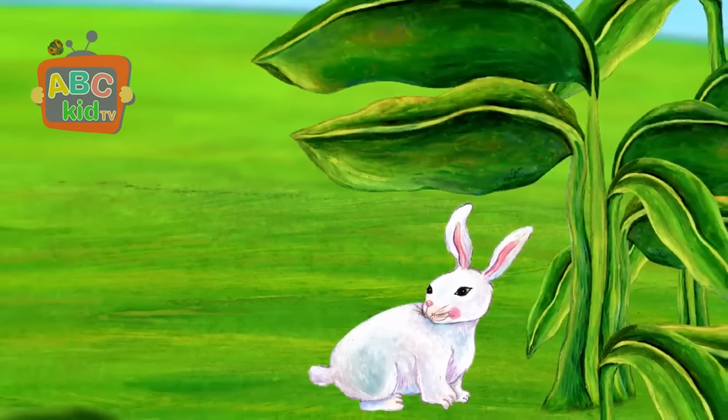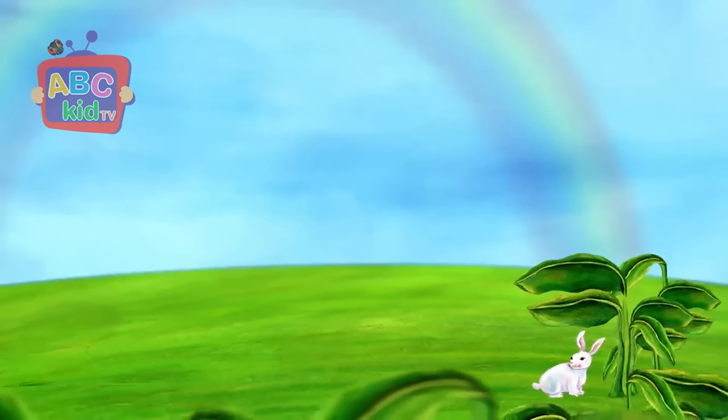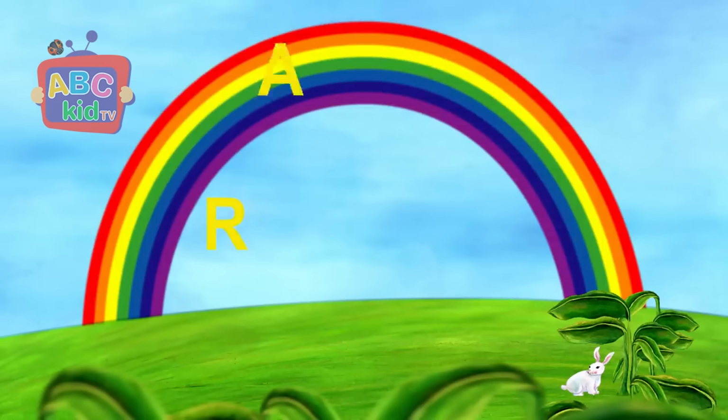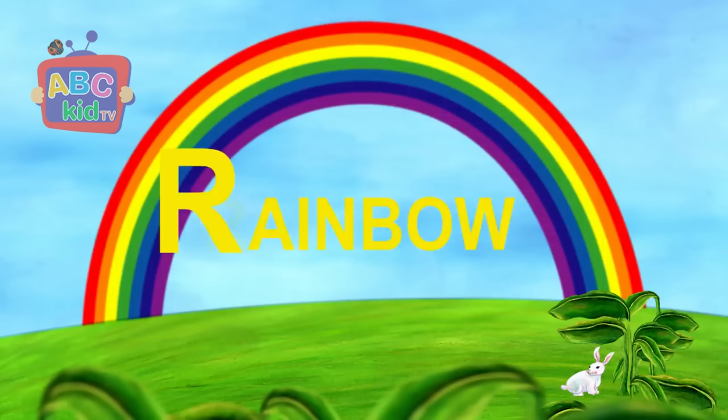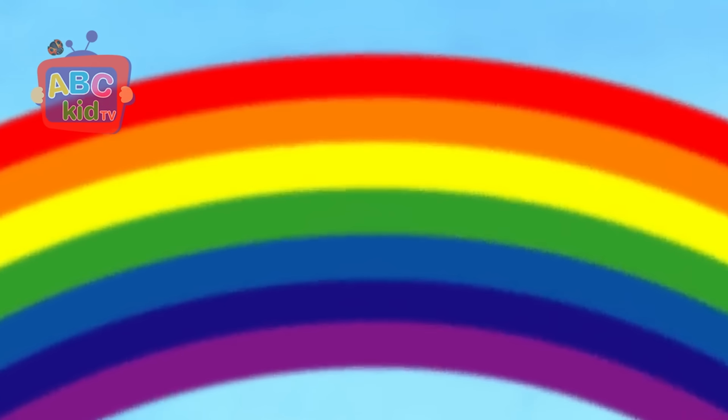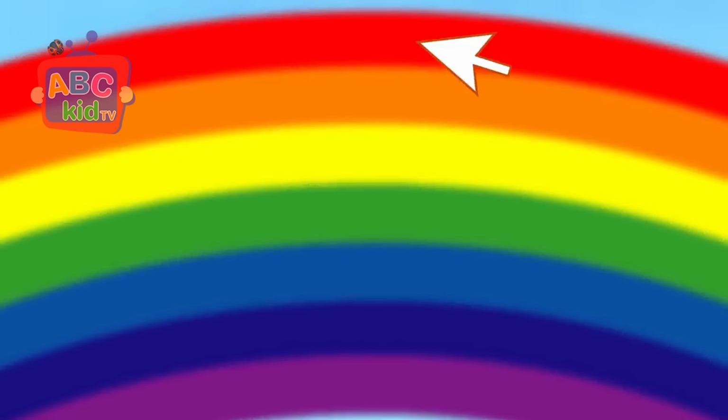Now the rain is gone. Wow, what is that? It's a rainbow. Rainbow starts with R. Let's see the colors of the rainbow. Red, orange, yellow, green, blue, indigo, violet.